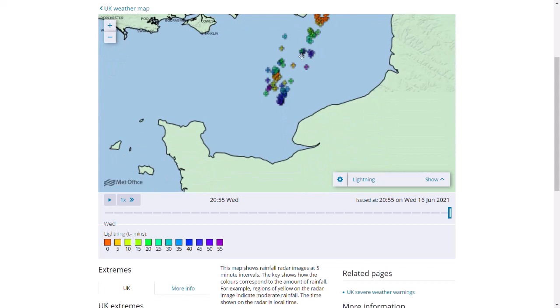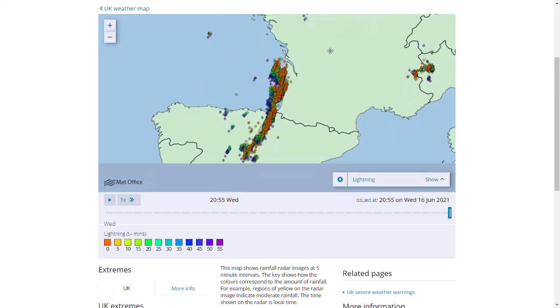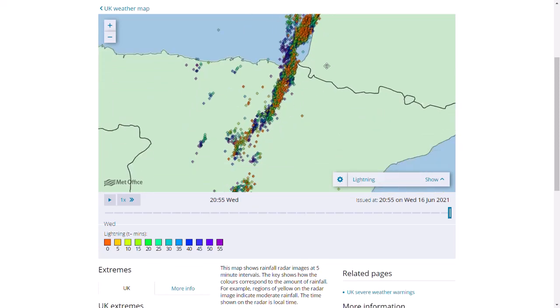But if we do look further afield, you can see more thunderstorm cells developing in northern France, and we see these big line of thunderstorms in Spain. So this is intense sort of lightning rates. If this came through the UK, we would really know about it. Intense lightning rates there along this line.